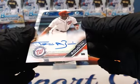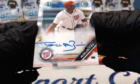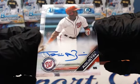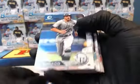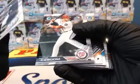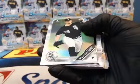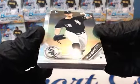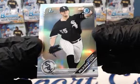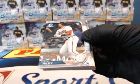Telmito Agustin. First Bowman auto. Yeah, I think that was. I don't know. We'll see if we get an extra one in here, but. Carter Kieboom. Connor Pilkington, 330/499. First Bowman refractor.